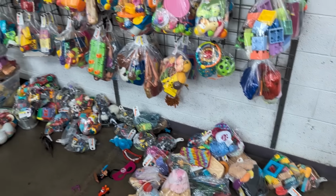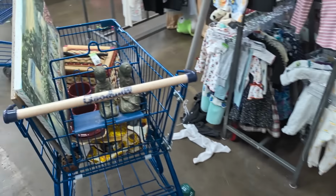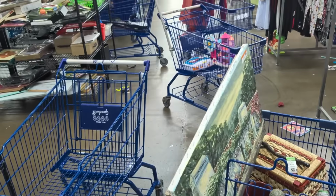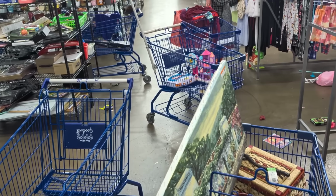This is unacceptable. And then I turn the corner with my cart and look. Like, what's happening here? I can't even get through. Everyone just left all their crap everywhere.